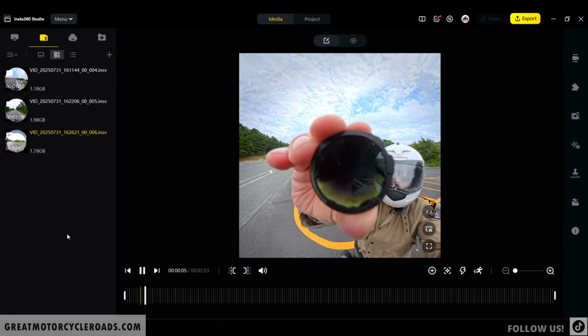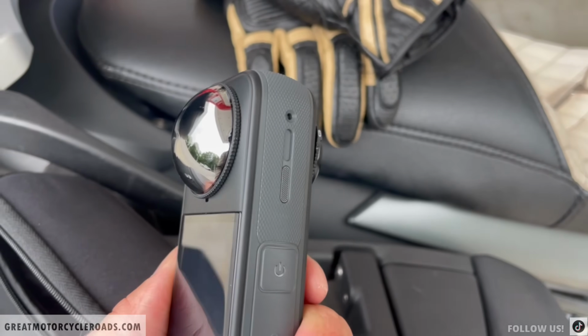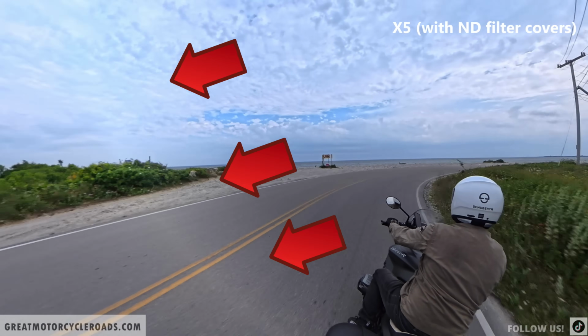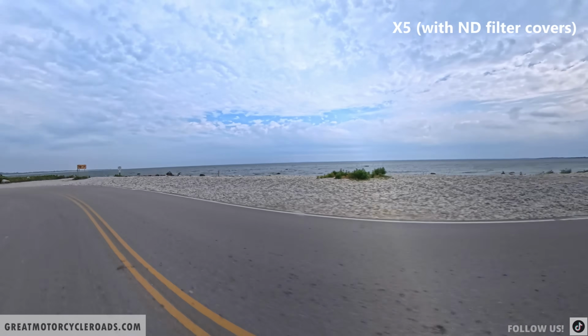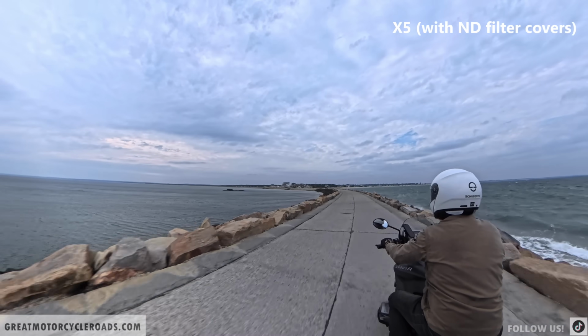And the X5 has ND filters as well, some for bright sunny days and overcast days. But I noticed with these lens covers on, you'll see a glare when you swing the camera angle around. It's where the two camera lenses meet to get that 360-degree footage, but I find it's a little bit distracting when you're editing for that dynamic camera angle when you're riding.